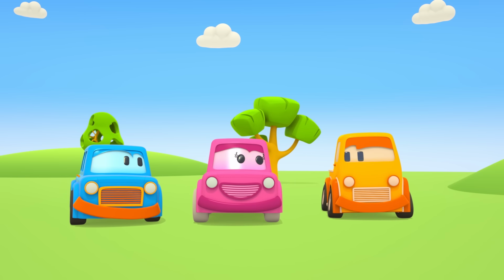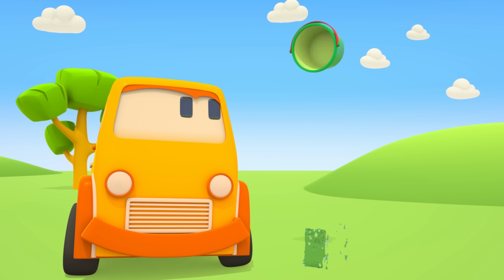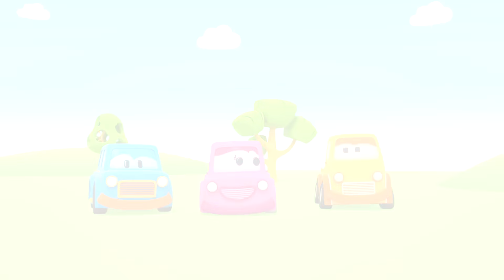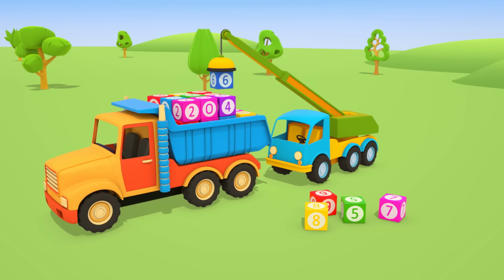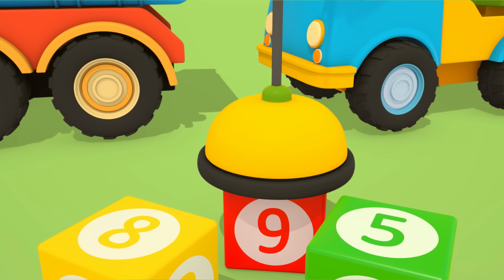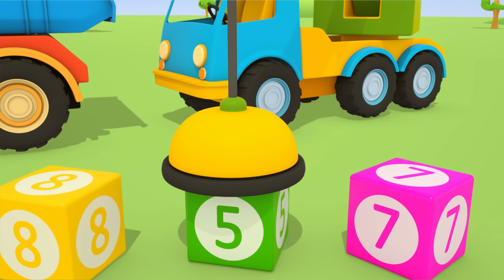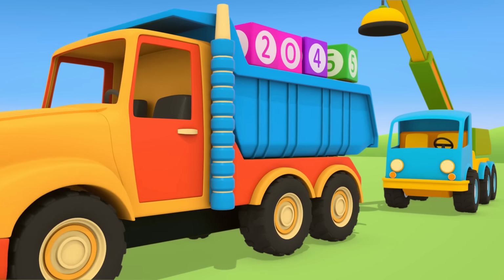Good job, clever cars! The crane is loading blocks into the container of the dump truck. A red block with the number 9. A green block with the number 5. Ready! The dump truck is on its way.